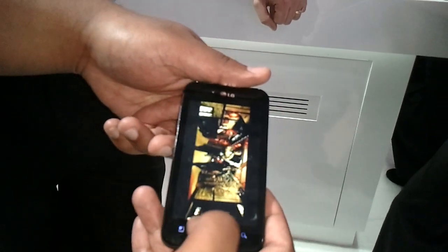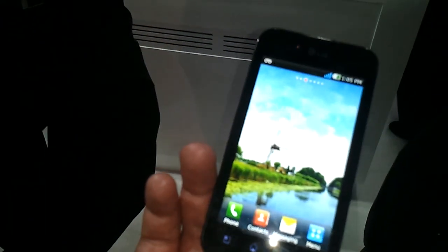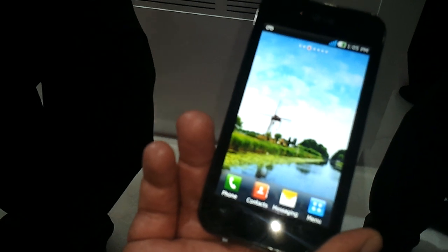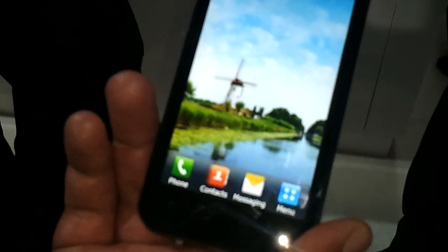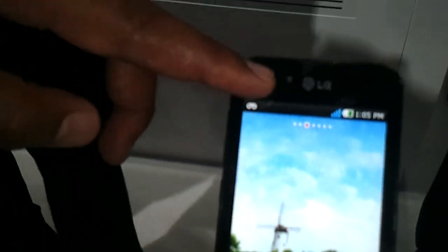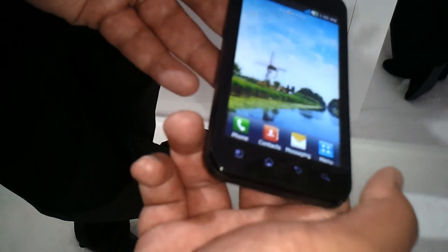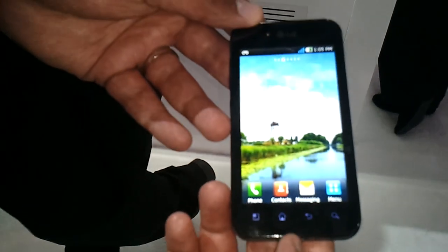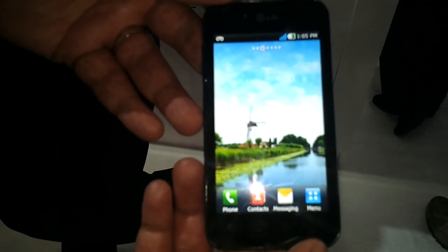Now, as far as this phone's hardware goes, you know anything about the hardware? Like, as far as the processor and things like that? Yeah. Well, it's a 1 GHz processor. You have a 1.3 megapixel front facing camera, right, and a 5 megapixel camera in the back with flash. Internal memory, I think it's just under 2 GB. However, it supports up to a 32 GB micro SD card, and the phone does have the ability to record video at 720p.